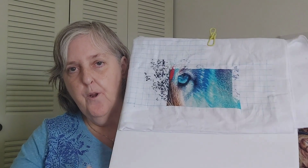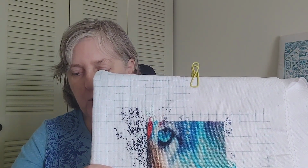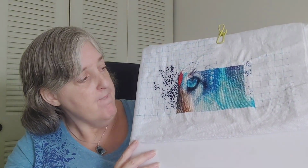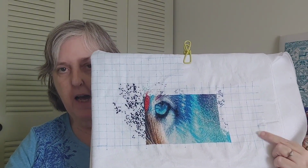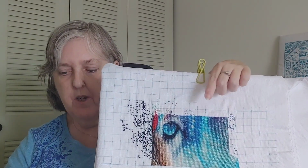The next plan that I have is going to be my Cosmic Wolf. So Cosmic Wolf, yes, I did page 26 and 27. There are 63 pages on this design. This is 34, 35. This is 36. I'm thinking about coming up here and doing 26 or 27 next.